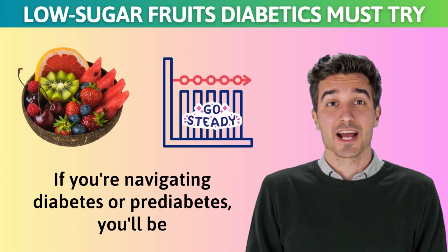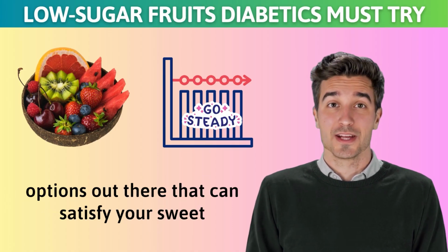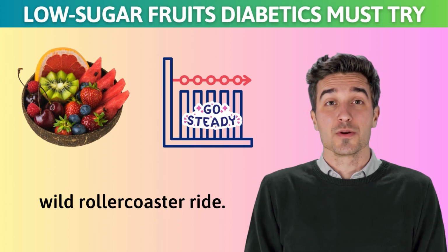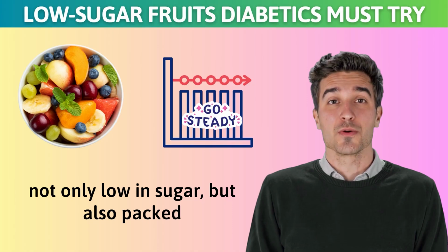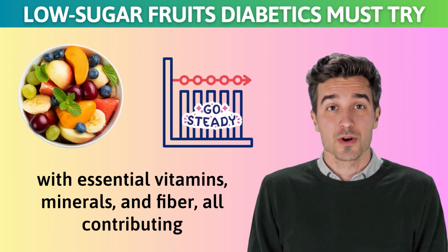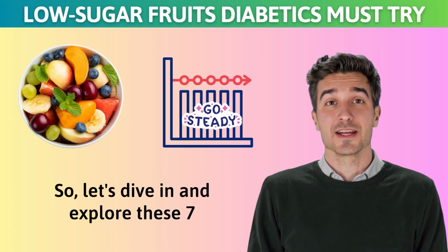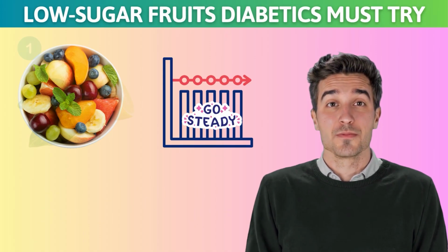If you're navigating diabetes or prediabetes, you'll be pleased to know there are so many wonderful options out there that can satisfy your sweet tooth without sending your glucose levels on a wild roller coaster ride. These fruits we're about to talk about are not only low in sugar, but also packed with essential vitamins, minerals, and fiber, all contributing to your overall health and well-being. So, let's dive in and explore these 7 champions that truly deserve a place on your plate.